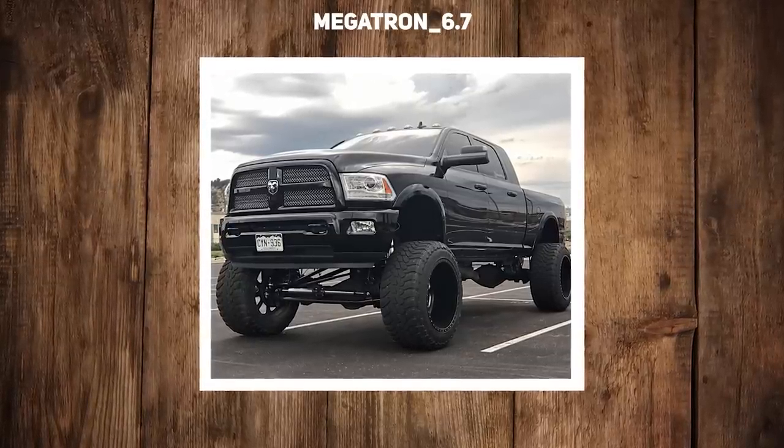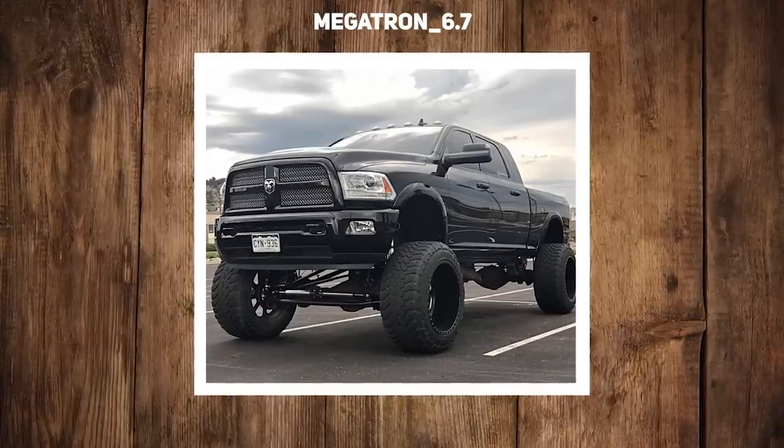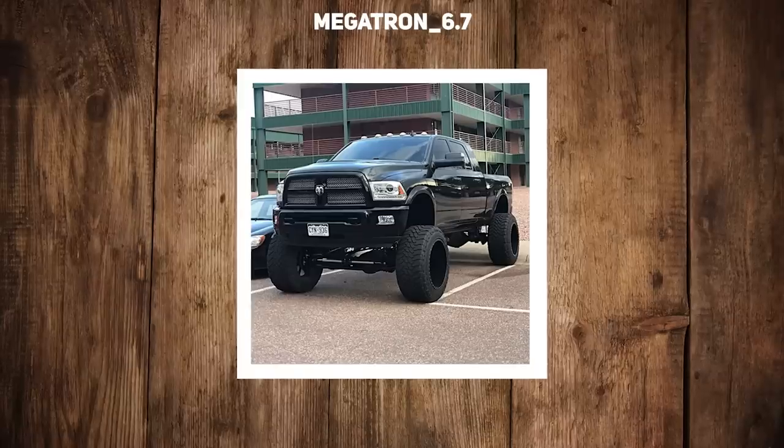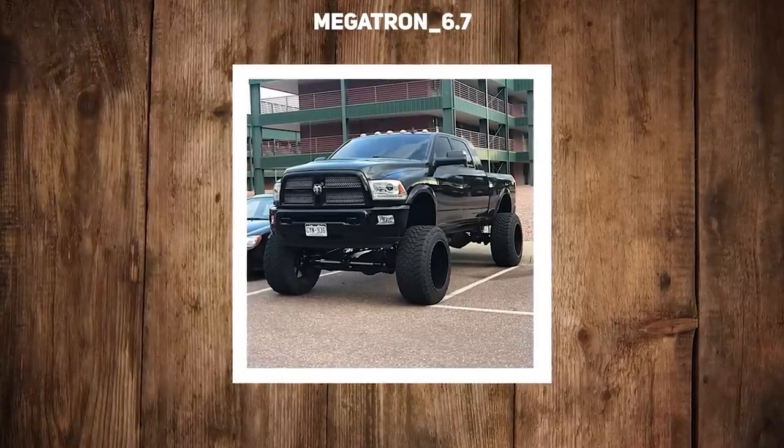The old Cummins from Colorado. Don't worry, I actually know how to pronounce Colorado. You spelt it wrong. I spelt it wrong when I said it out loud? Yeah. Got it.